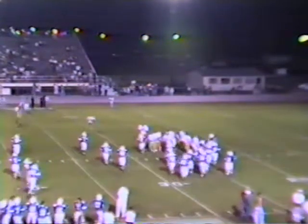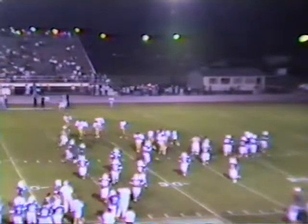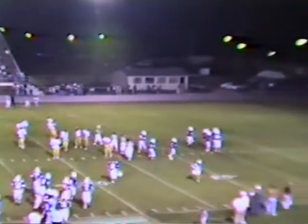Not much of a return for the Blue Devils. 32 yards on the punt by Elkins. Tressler with actually a net of 0 on the return. Lebanon to take over on their own 24-yard line.